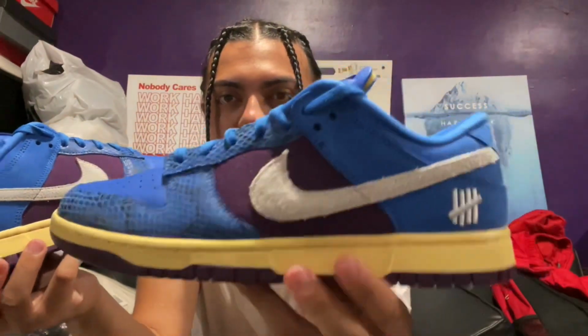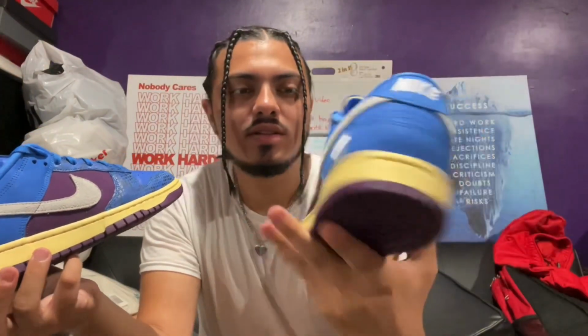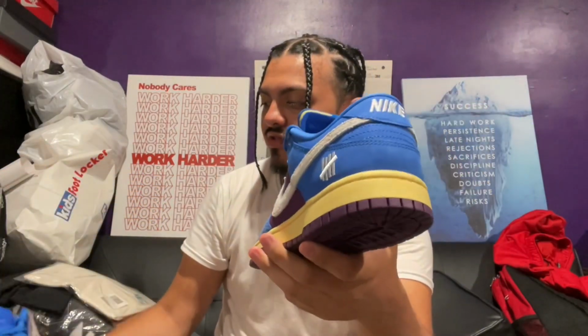But yeah, this is so detailed. I know the lighting is pretty low right now, because the light is not getting bright right now. I don't know. But let me just get right into the shoe and this part.